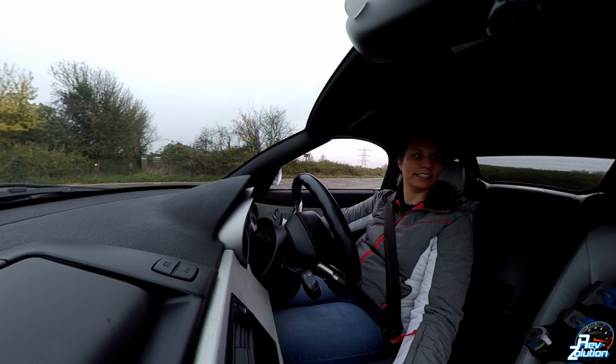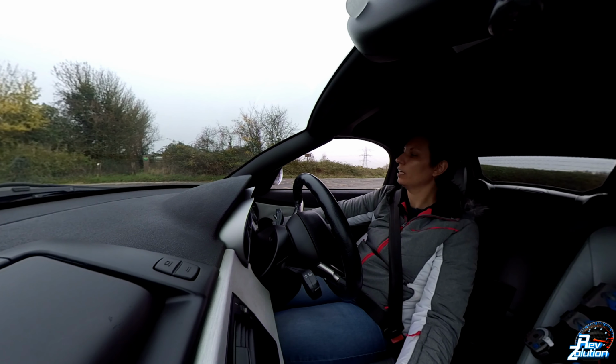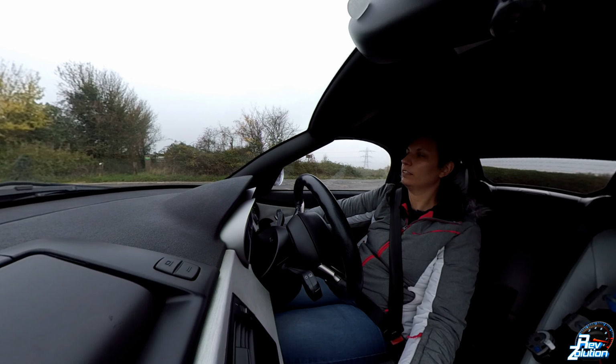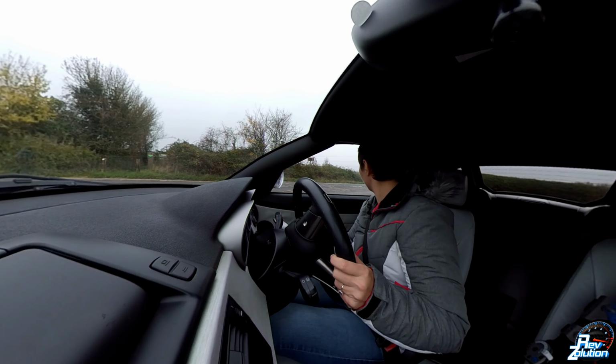I'm going to get these windows up as well. The near side one goes up absolutely fine, but the driver's one I've got to really hold it and wiggle it. So that's something I'm going to be looking at as well, but at least it goes up, that's the main thing.